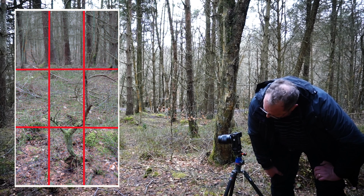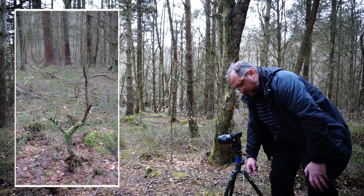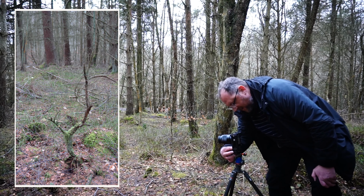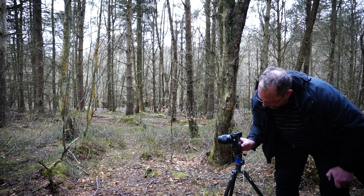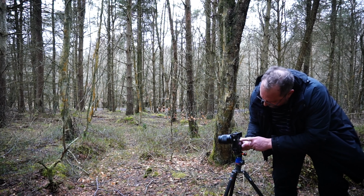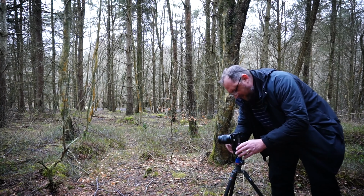Alright, so yeah, very basic, very simple shot. So again, I shall just switch off that. I'm going to focus smack bang on the tree. There we go. And yeah, nice and simple, grab the shot.